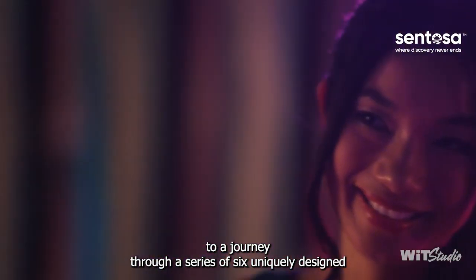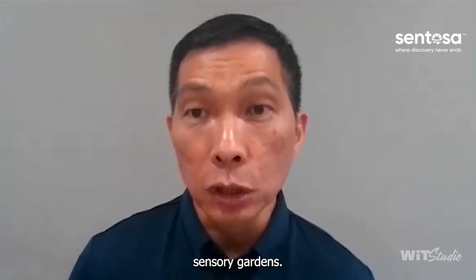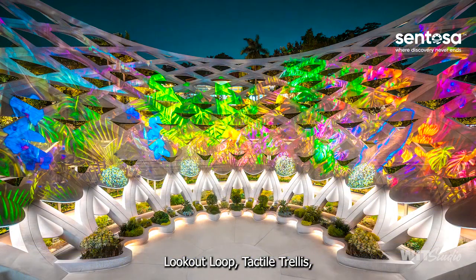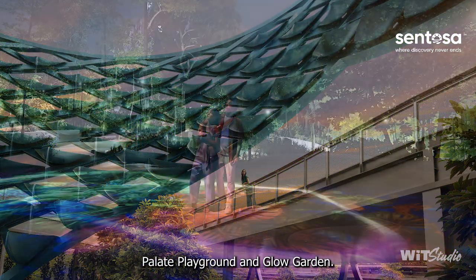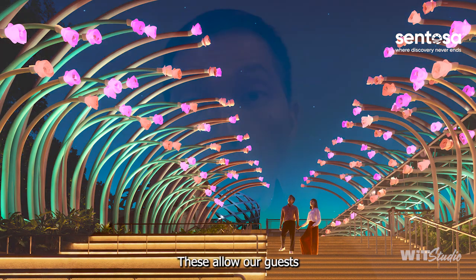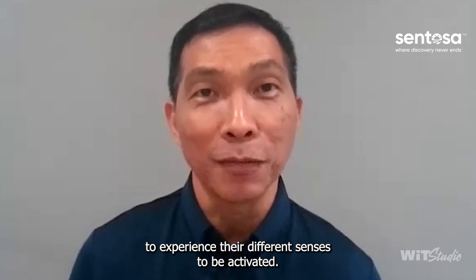Through a journey through a series of 6 uniquely designed sensory gardens: lookout loop, tactile trellis, scented sphere, symphony streams, palette playground, and a glow garden. These allow our guests to experience their different senses being activated.